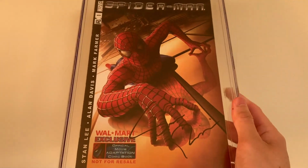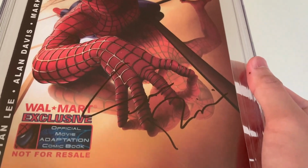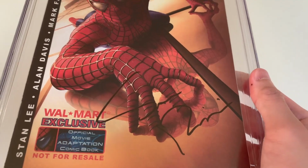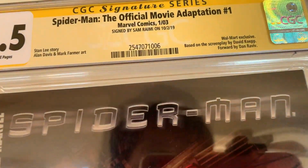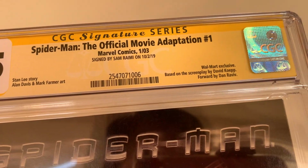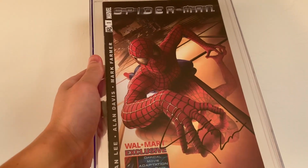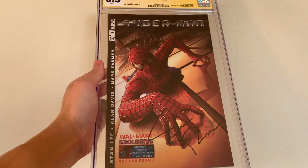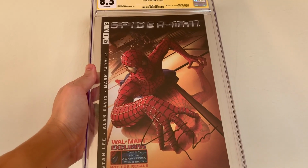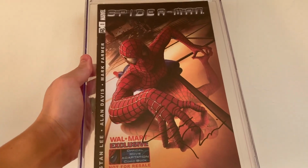Just so you know, Sam Raimi is the current director for Doctor Strange and the Multiverse of Madness. So I am very fortunate to have gotten this signed before he was even announced as the director for that movie. This was signed last year in October. I think this was some kind of Monster Fest convention, like a horror movie convention, and he was one of the guest directors there. I think Bruce Campbell was there and a bunch of other people. But I knew I wanted Sam Raimi to sign this.